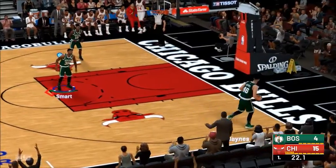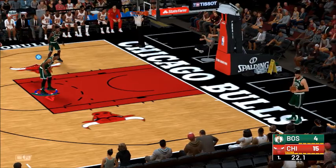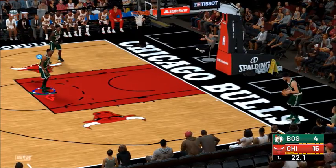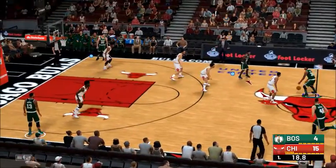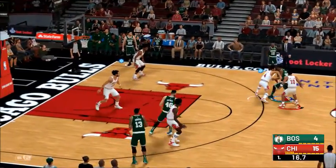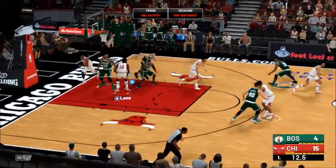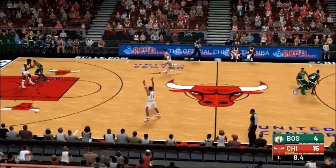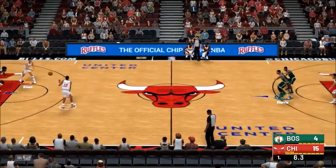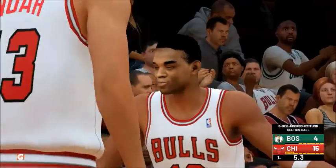Indicative of what we've seen tonight. One team being the aggressor, the other failing to react. You know the saying, numbers don't lie. You can see it up there on the scoreboard. Now here's Smart. Not a lot of room. Boston, no good that time either. And there's the 8-second call as they can't get it across half court in time.